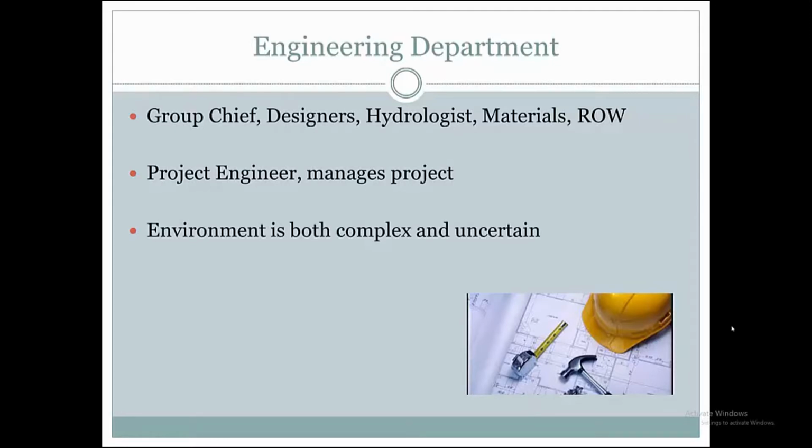And because of this complex and uncertain environment, it's more intuitive for a matrix type structure, because it'll cause more collaboration within the groups, especially when problems arise and whatnot. A project engineer can talk to the designer, or talk to the hydrologist or someone in order to fix the issue.